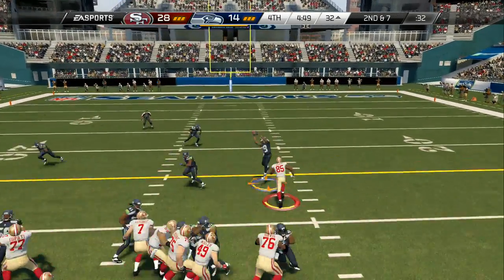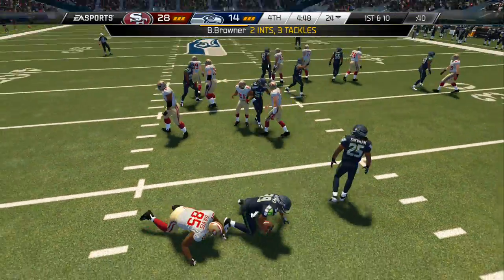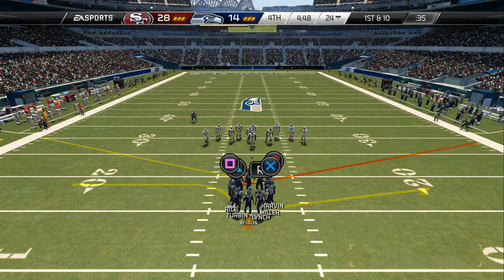Second down now. Just a quick drop back. Brandon Crowder with the interception. Nice job of the defense that time. In position, they read the quarterback's eyes, and it led to an interception.